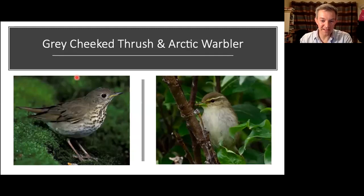Two other species that breed literally in the same bushes are grey-cheeked thrush and Arctic warbler. A grey-cheeked thrush is a North American species, and they overspill from Alaska across the Bering Strait and into Chukotka. And these guys are migrating at the end of the season, heading down through Canada, through the States, crossing the Gulf of Mexico, and they winter in the Amazon. And at the same time, Arctic warblers here on the right are leaving their breeding grounds in the same willow in Chukotka, and they're flying down the Russian Far East, across China, and they're spending the winter in Southeast Asia.